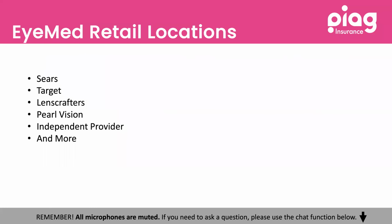So here are the retail locations. Everybody's busy and may not be able to go into the ophthalmologist. So here are some places that you can go outside of that. LensCrafters, Pearl Vision, Target, Sears, and more.